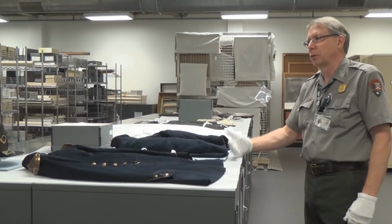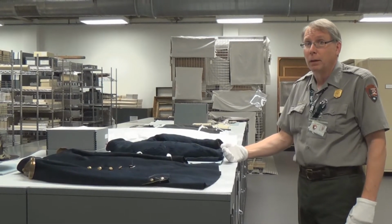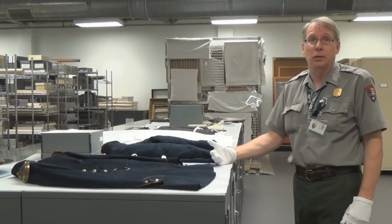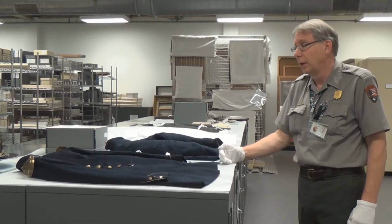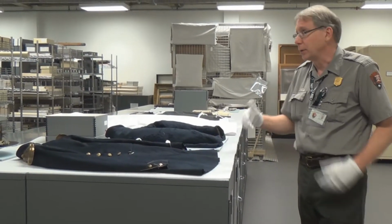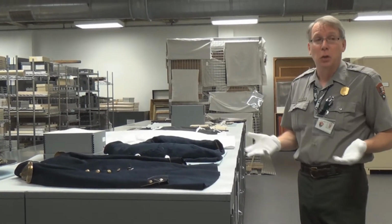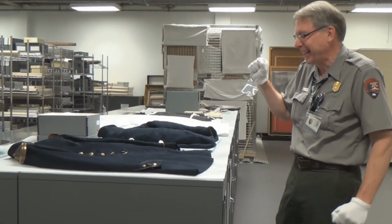So that becomes extremely crucial to us because if we ever have to go to court to try to recover something that was public property, that's what's going to get the object recovered for us. If we don't, then we have no claim to it. We can't prove that we have a claim to it. So it's crucial for us to do that. And it's a long, painstaking process. I know because I've been doing it for 23 years.